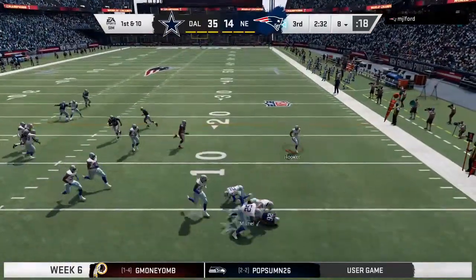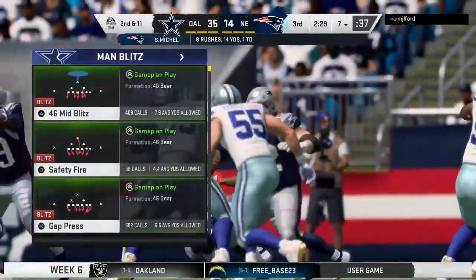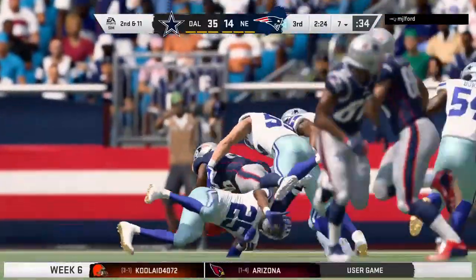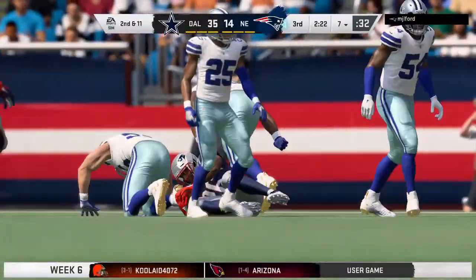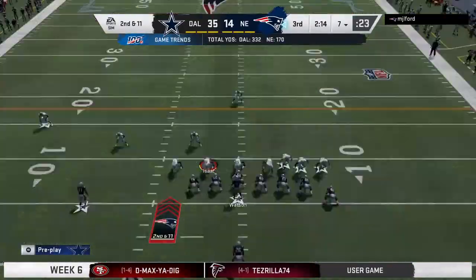Now a first down carry. It's Michel. And this has been a familiar sight all afternoon as they stop him behind the line. That's going to go as a loss of a yard, and it'll be 2nd down. Brings up 2nd and 11. Mike, set. At the 7-yard line.